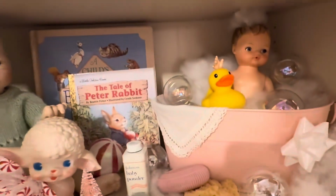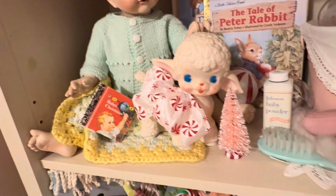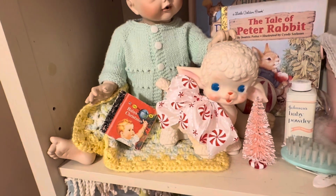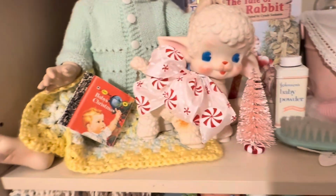How welcoming. I mean, if I went to someone's house and there was candy out and they were like, hey, you can just have some. Like, that is the best. You should always have little treats out.